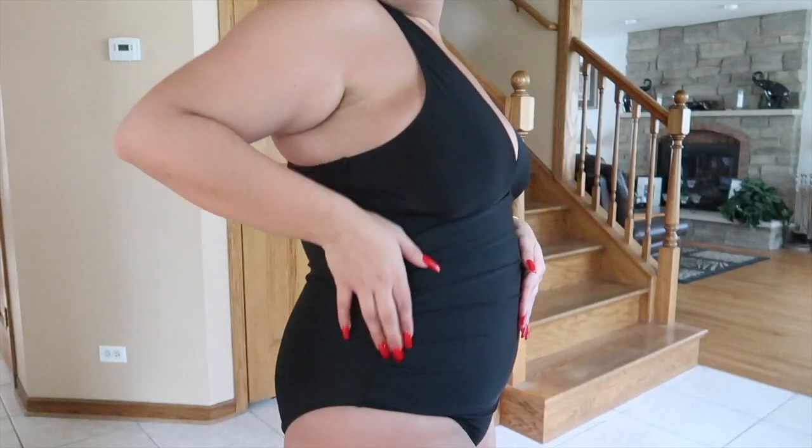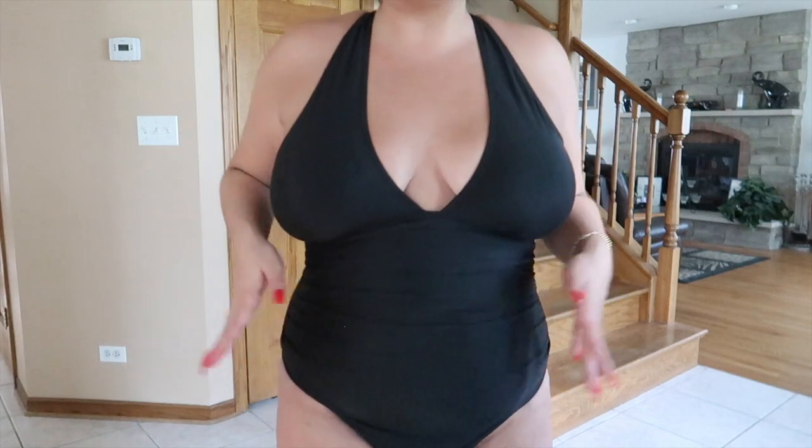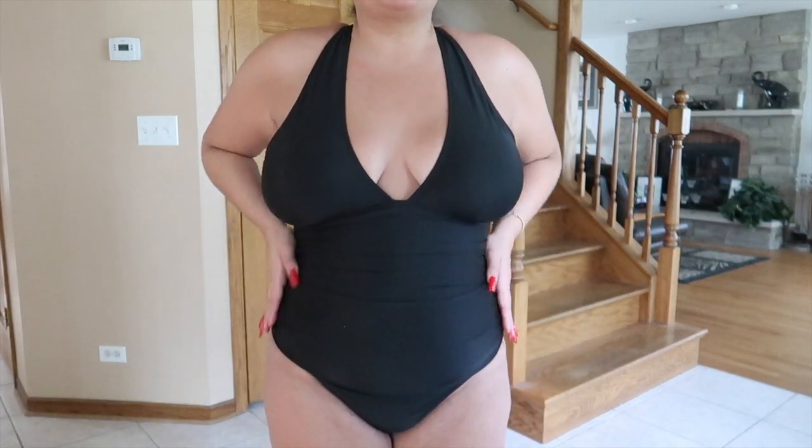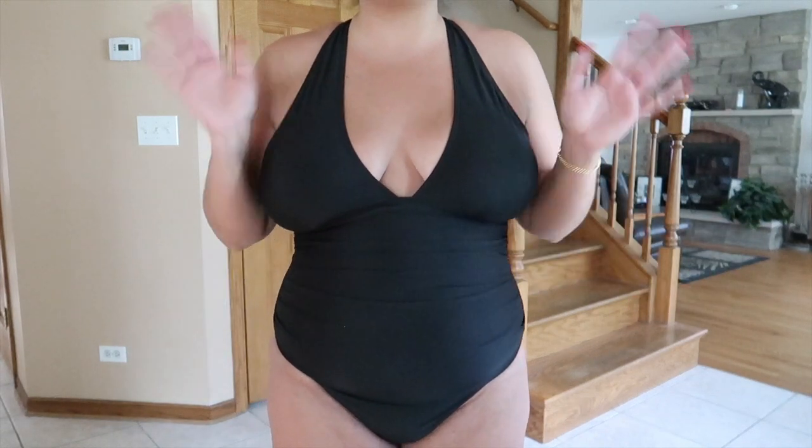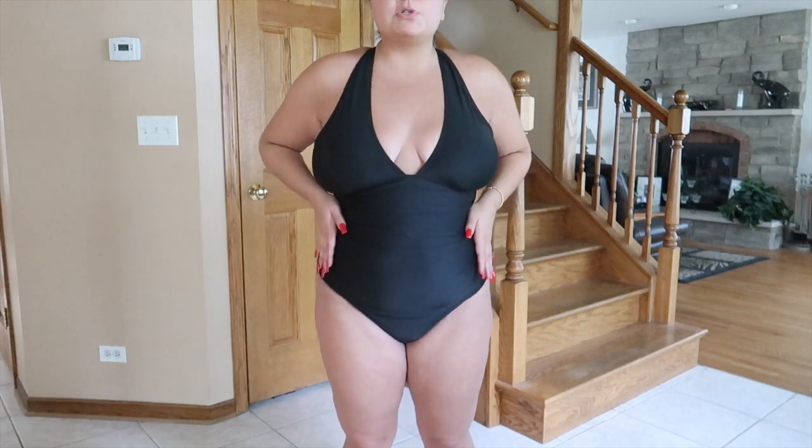You do get this rouging detail here at the side. Again, if you have more of a stomach, you're an apple shape, these rouging details on swimsuits really help cinch in your waist and give you that illusion of an hourglass. So I usually always try to go for swimsuits like that. It just gives you a curvier feel.